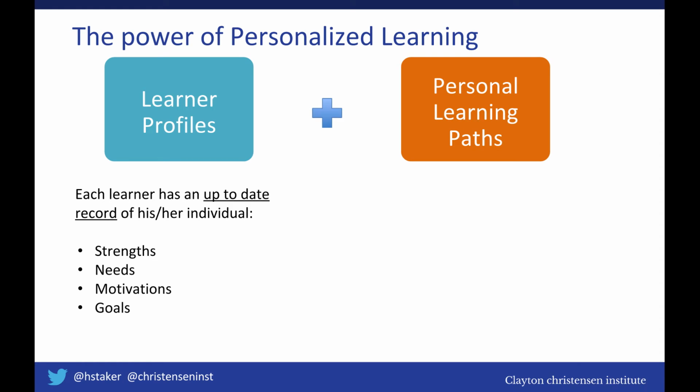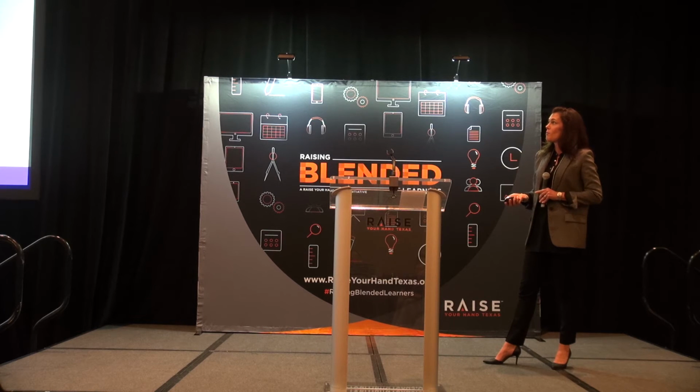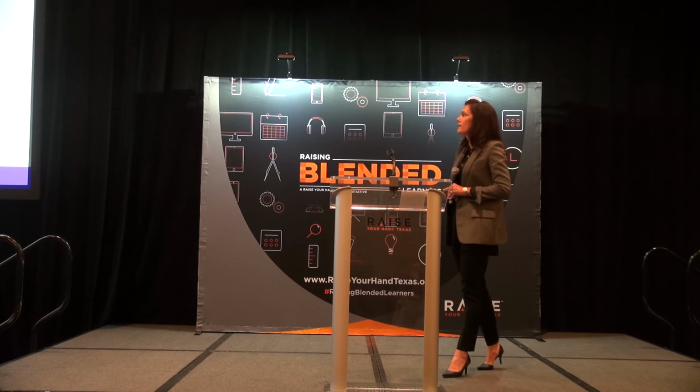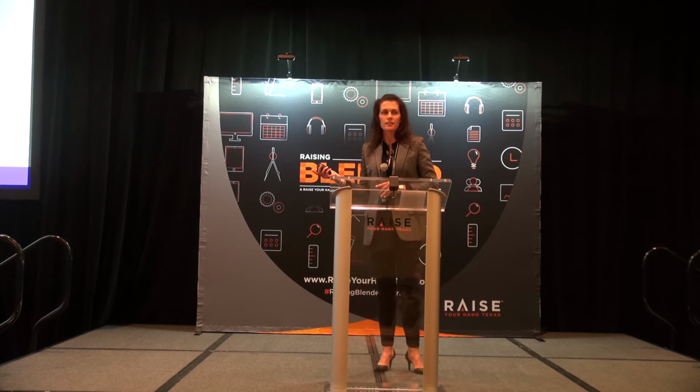So again, learner profiles, each learner has an up-to-date record documenting strengths, needs, motivations, and goals. Can be a paper and pen, but what did I say? In order to achieve scale sustainably, we need to think about blended learning. So there's technology that exists.